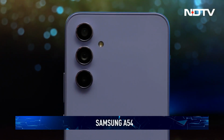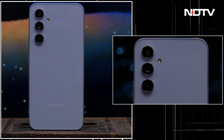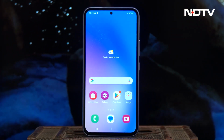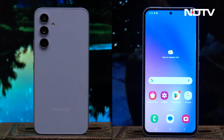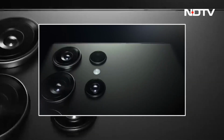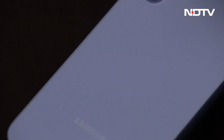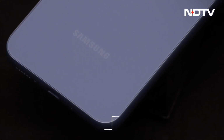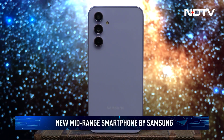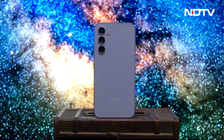Samsung has had quite the year owing to the success of their flagship smartphone, the S23 Ultra, which is hands down one of the best phones of the year. The challenge for Samsung now is to transfer the same DNA that the S23 Ultra has into their phones across various segments. Today we're going to be taking a look at the Samsung A54, Samsung's bid to win the market in the highly competitive mid-range segment, and to see if it is a worthy competitor.